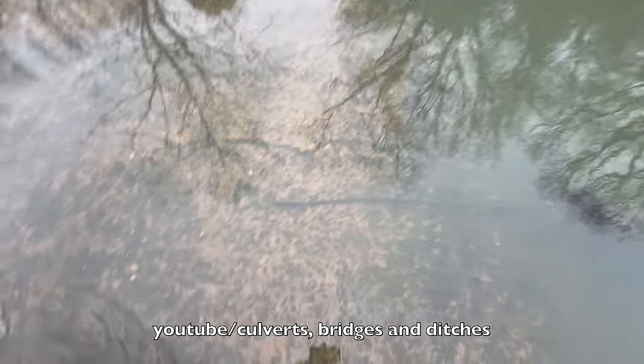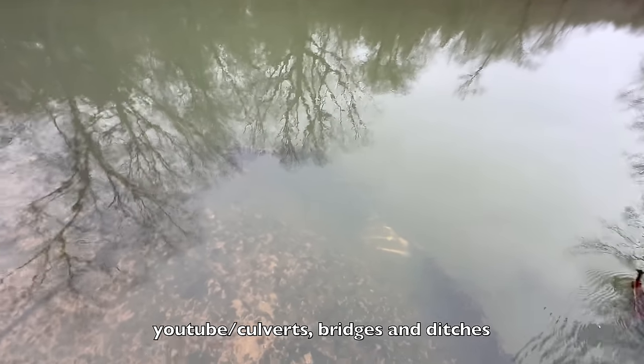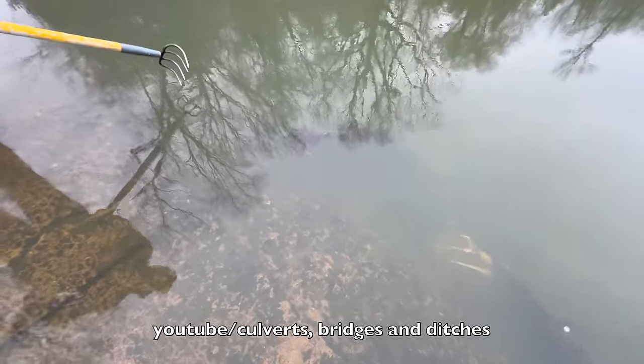Yeah, I'm about your lower calf deep. Not ankle, but lower calf deep. Ankle deep, I'd drive across it. Here's the first culvert? Yeah. I see sticks and stuff in front of that one.